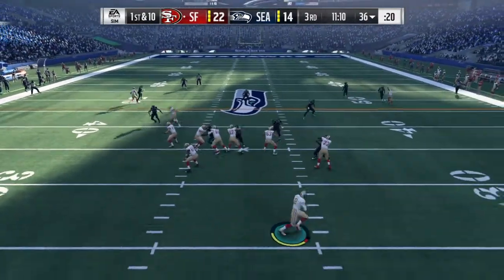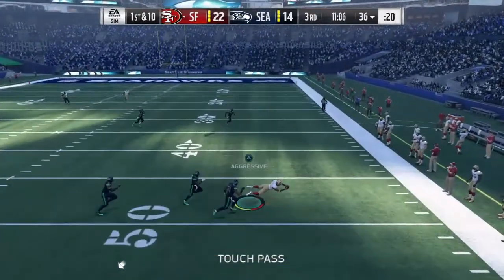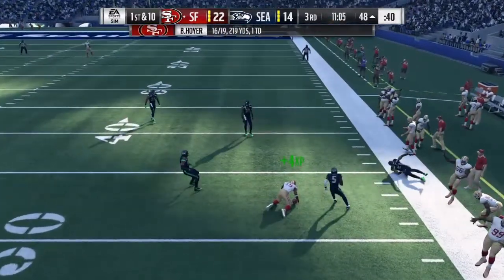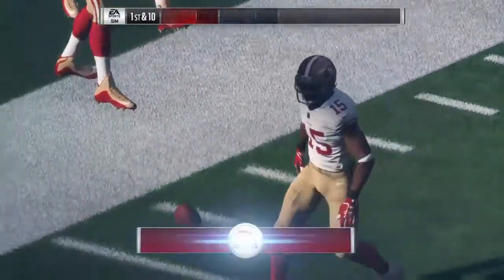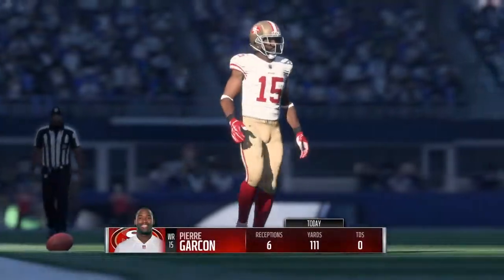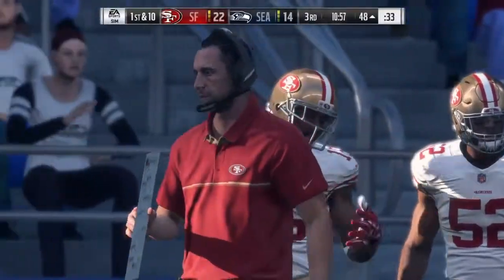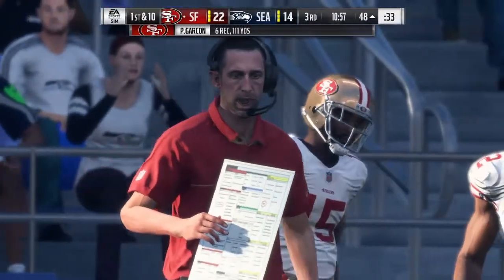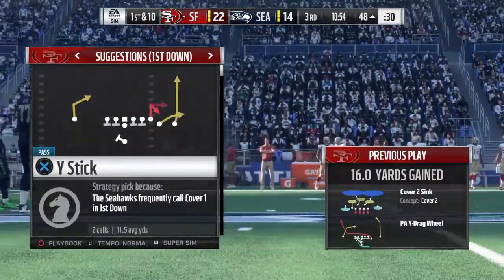Here's Hoyer. Complete to the right. This is Garcon. It's a pickup of 16 there, and it'll lead to a new set of downs. Brandon, so many times we see the crossing route start as a quick hitter, but in this play, he had time in the pocket and waited for him to clear going across.